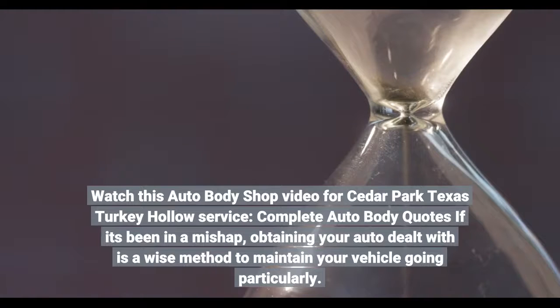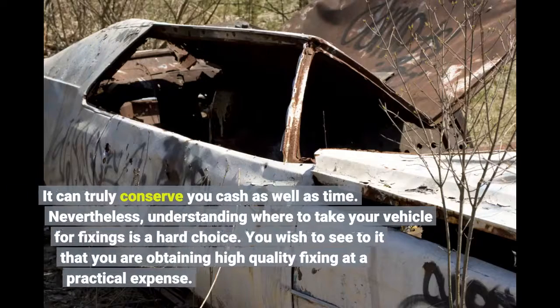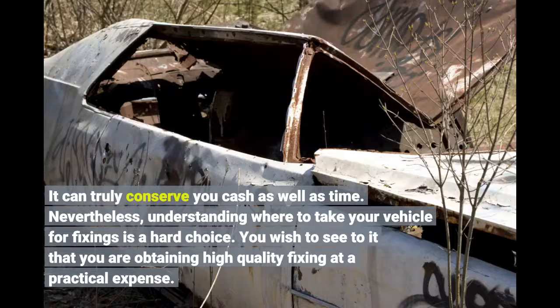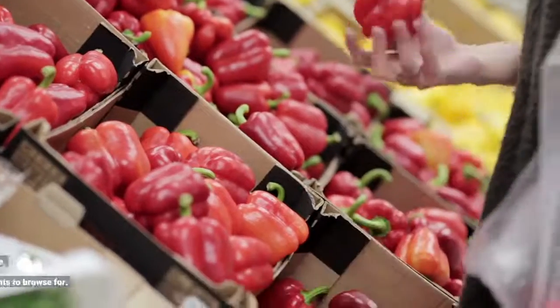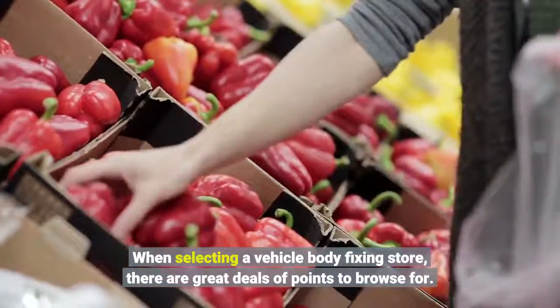Getting your auto dealt with is a wise method to keep your vehicle going. It can truly save you money as well as time. However, knowing where to take your vehicle for repairs is a hard choice. You want to make sure that you are getting high-quality repair at a reasonable cost. When selecting a vehicle body repair shop, there are lots of things to look for.